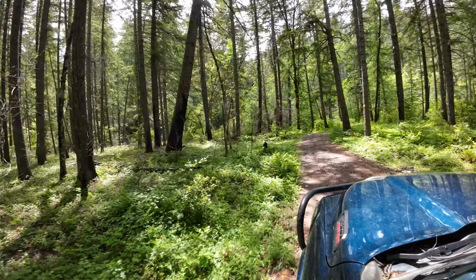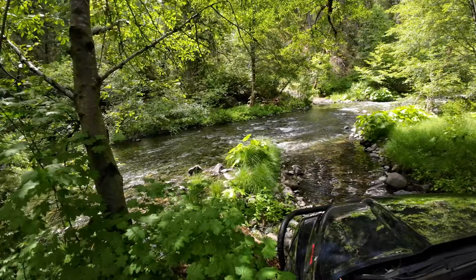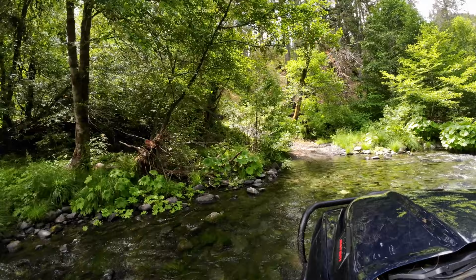Knowing that Briggs Creek was just around the corner and preparing ourselves for the worst, I have to admit I was a bit underwhelmed. While Briggs Creek was a beautiful mountain stream, it was 18, maybe 20 inches deep. Our rigs easily forded the stream as we headed into the Illinois River Canyon.